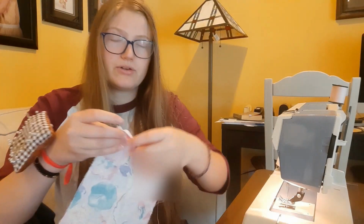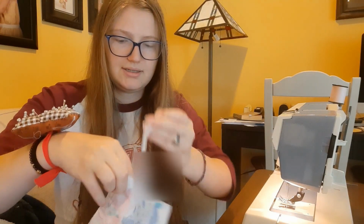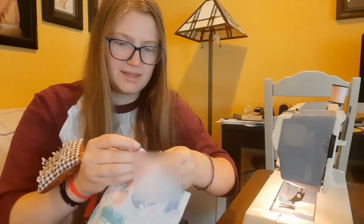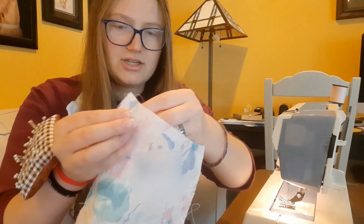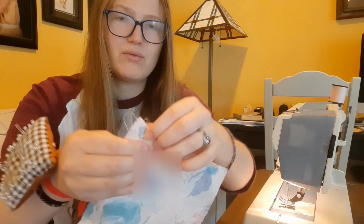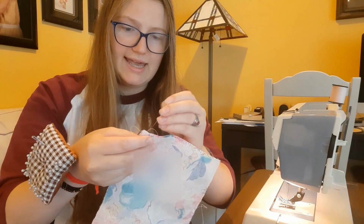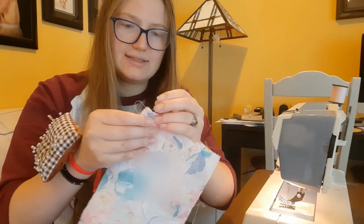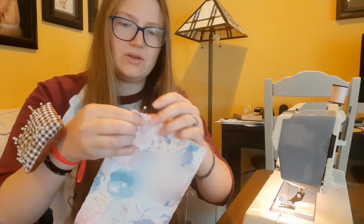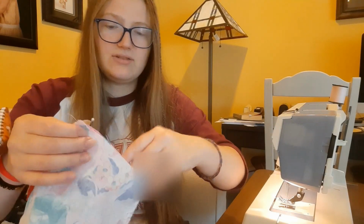to your face. So you're going to want to put the elastic inside the mask like this and attach it on the inside. And I like to squish it up right to where the seam is, and then take a pin and stick it through the elastic twice so that it secures the elastic, and do the same with the other side.